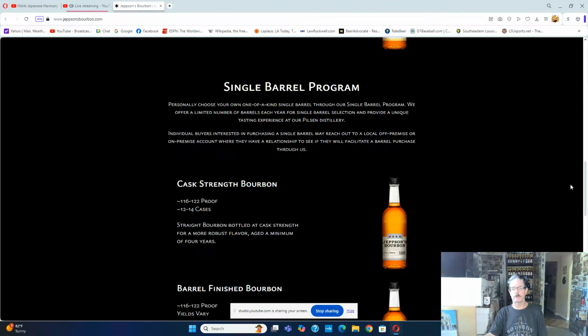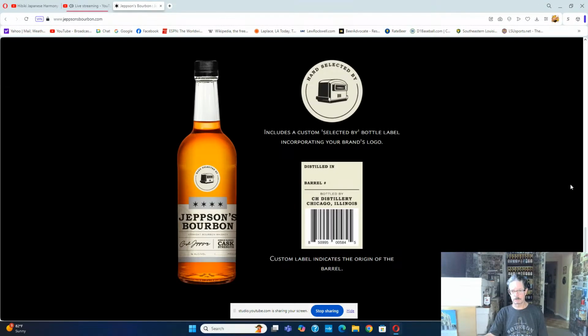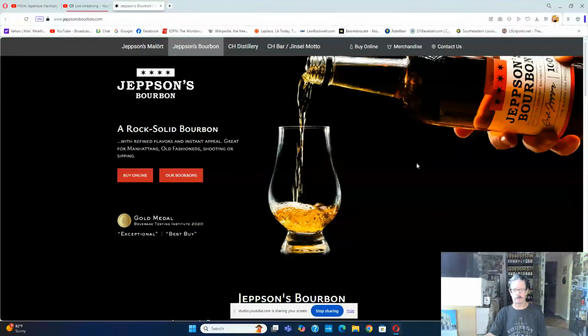There's also the single barrel program, cask strength and barrel finished bourbon. You can get them finished in sherry, cognac, and port barrels. You may have to special order those, though. You can research the website if you're more interested in that. Some of those you've got to, like I say, special order.